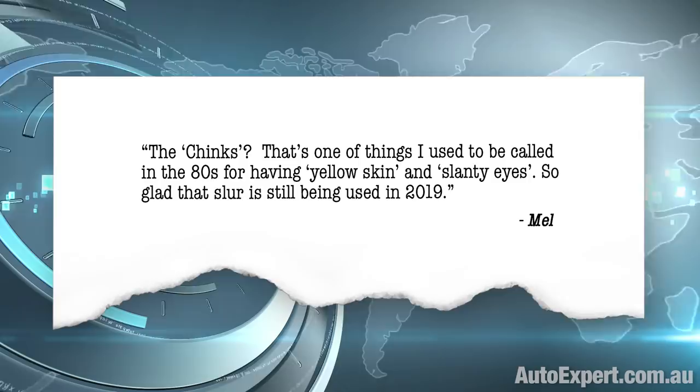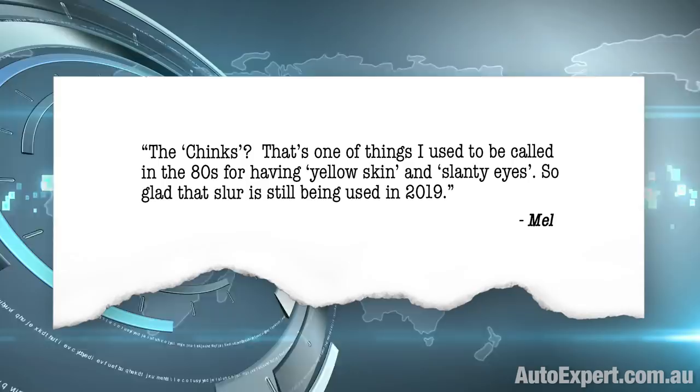"That's one of the things I used to be called in the 80s for having yellow skin and slanty eyes. So glad that slur is still being used in 2019." Mel, come on, mate. The difference between you and me, you hypersensitive snowflake, is that I don't call anyone a racist if they call me an Aussie. How are those two things any different, I ask you? Chink is a contracted bastardization of the term Chinese, just like Aussie is a bastardized contraction of being born in Shitsville. But just to be clear on this, so there is no misunderstanding, no matter if you're an Aussie, a Jap, a Chink, a Yank, a Pom, a Kiwi, a Frog, an Itai, a Heeb, a Camel Jockey, a Canuck, a Rusky, or a Gaijin like me, I love you all equally.